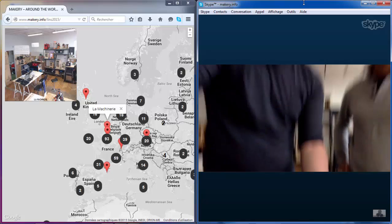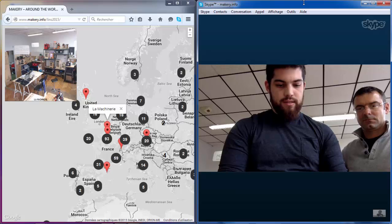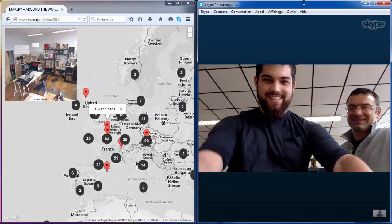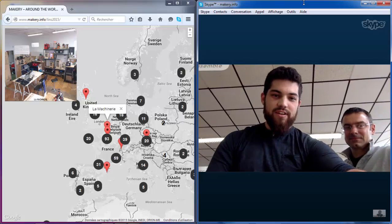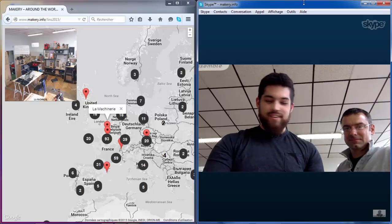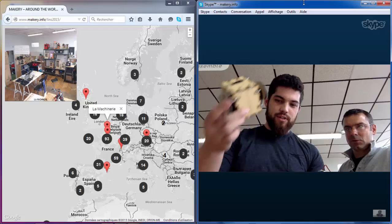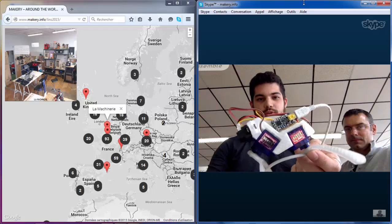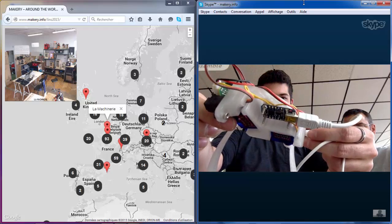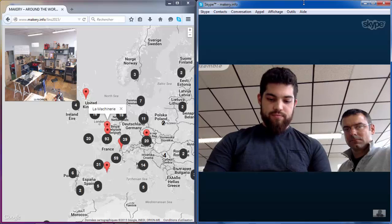And the design idea, was it a kid's idea, or is it your idea? It's a very simple thing, and it's my idea. So here we have an example of a robot in laser cut, and here it's with a 3D printer. 3D printer, okay.